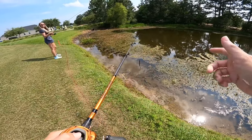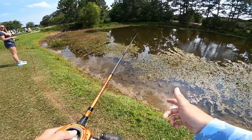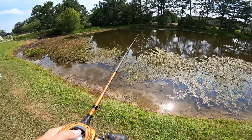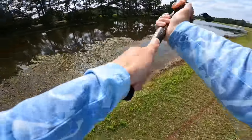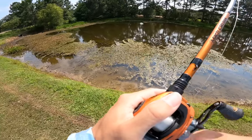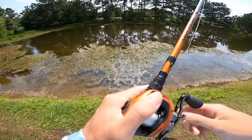I've been with Adam 3 times he caught his PB. It was here, and then it was at the trophy pond that we fished, and then at the Stanley's the last time we went. I've been with Adam all 3 of his last PBs. It's kind of crazy. I think Adam needs to fish with me more often, you know? Got some good luck going?